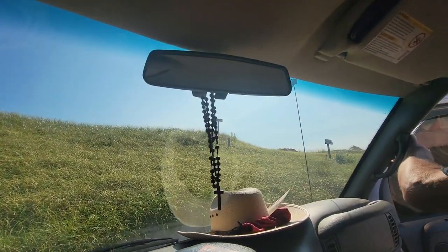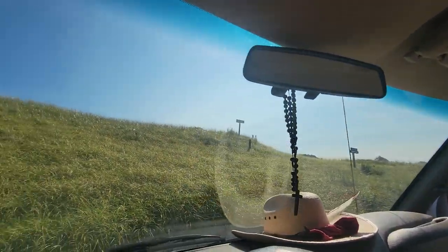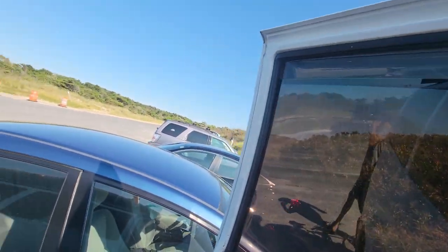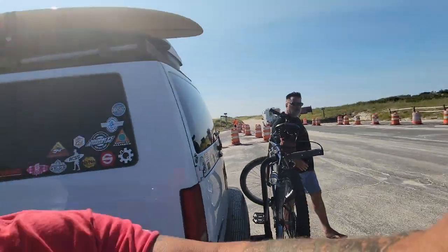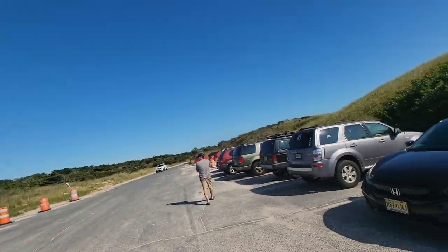Heavy door. I'm pushing it. Yeah, you don't have to slam it or anything. Island Beach State Park. We're gonna check it first? Let's check it.